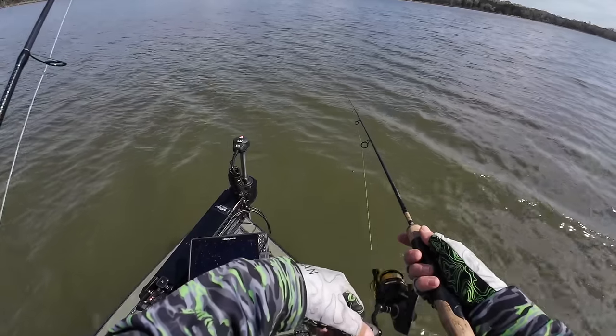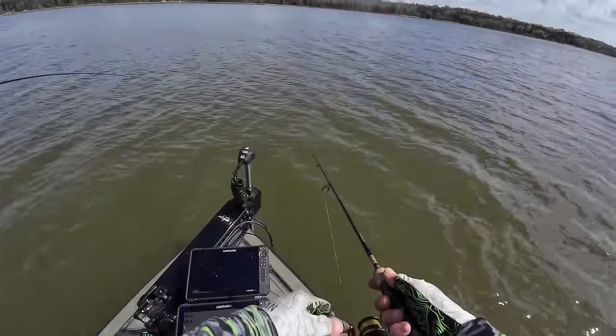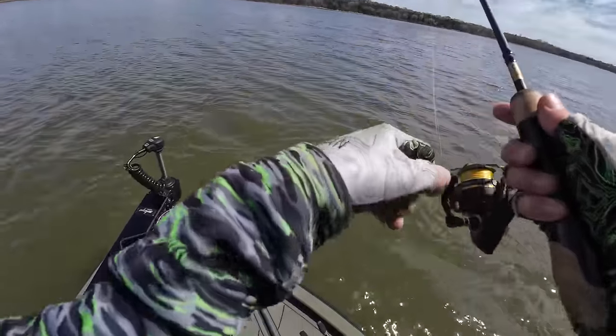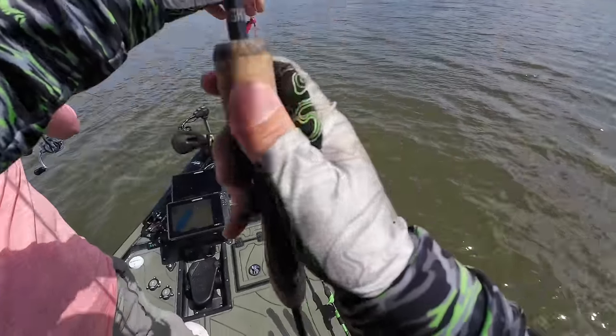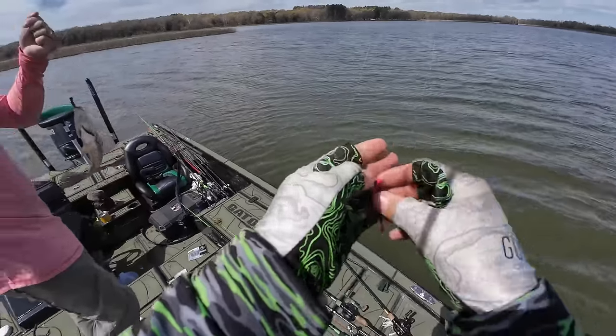They're about to eat me, though, aren't they? Oh, my God. Yep, they're eating this one, I'll tell you that much. They are eating that three one. Three crappie, look at this, dude. Crazy. That's a good one. That's a good little crappie right there. Oh, yeah. Crappie flopping around, dude.